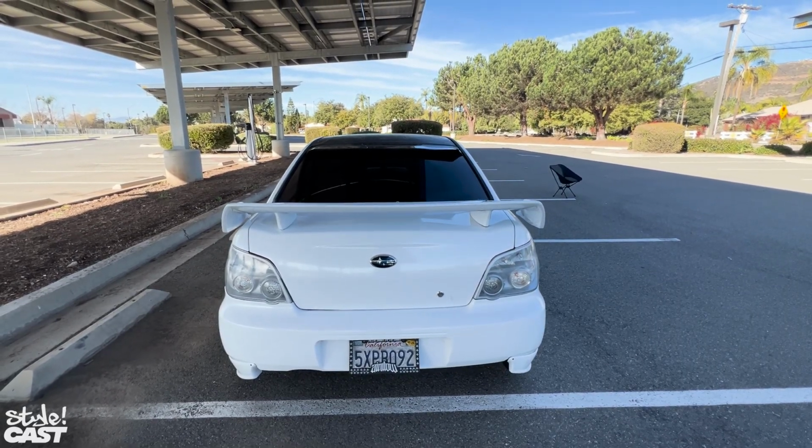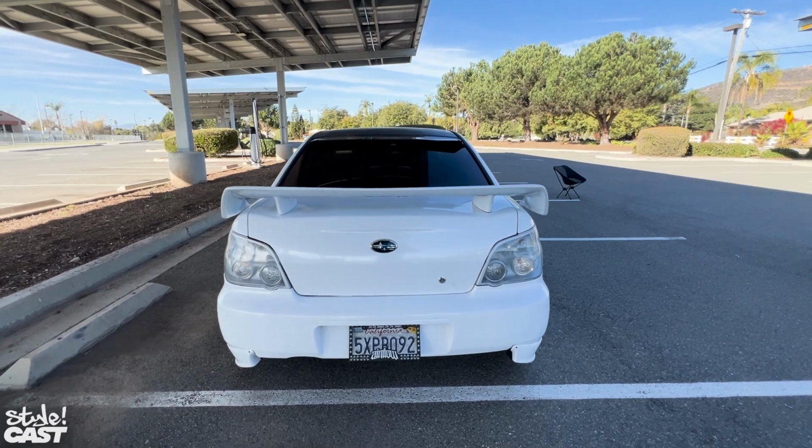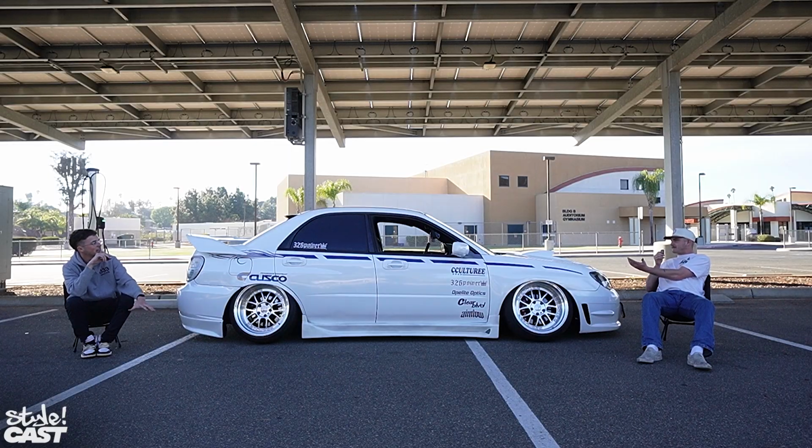I love Subarus because they have a wide body already. It's like they cambered a spoiler in a way. I've never thought of that till now, but looking at it, it flows with the rear quarter panel really well, in my opinion. Exactly. I think it matches it really good.